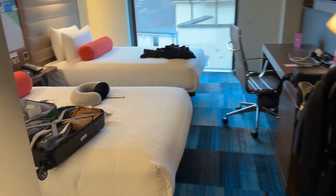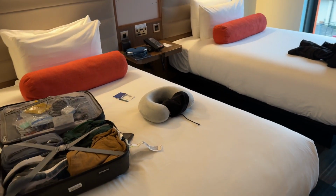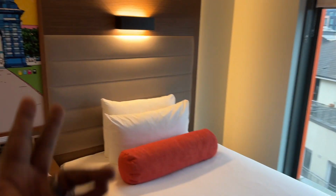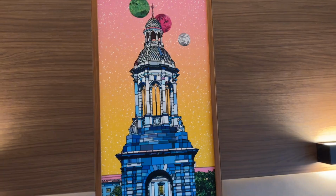And then on here you do have the bedroom itself. There's 2 beds here, so I'm staying with my cousin. So this is his side of the room, and this is my bed side. So pretty cool. And there's like this cool design over here in the middle, you can see.